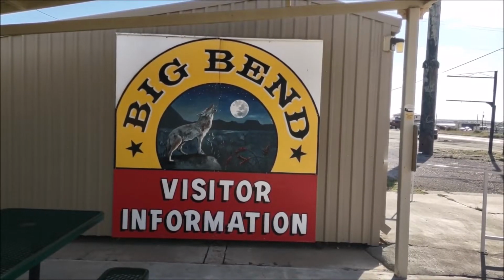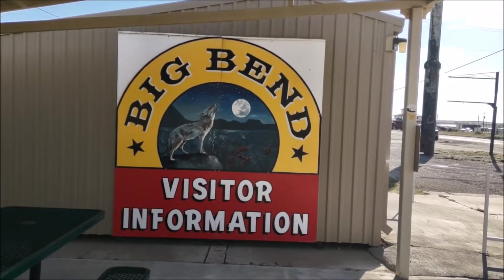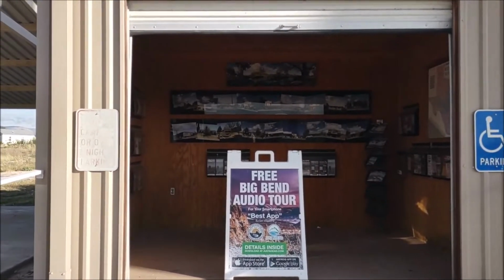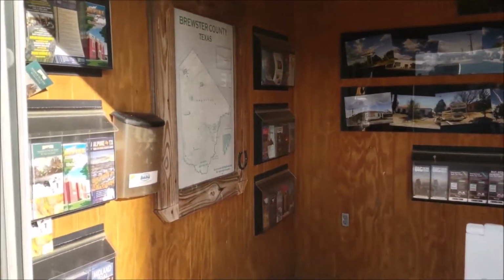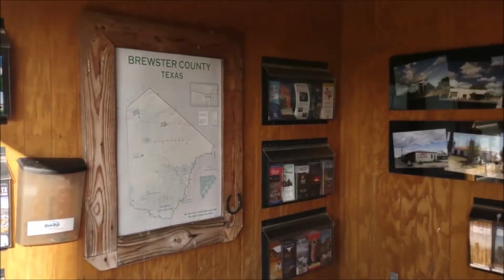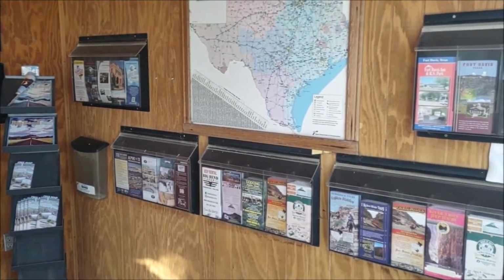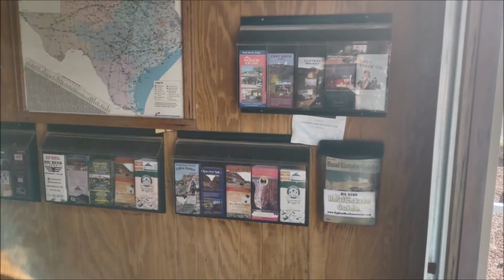Welcome to Marathon, Texas, the corner where you learned all about Big Bend National Park. Here at the Big Bend Information Center in Marathon, they've got this little information area filled with maps and pamphlets. Lots of pictures of Marathon itself, and lots of information about Big Bend National Park, which is a turn south from here.